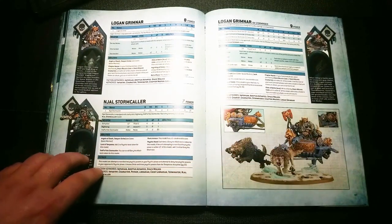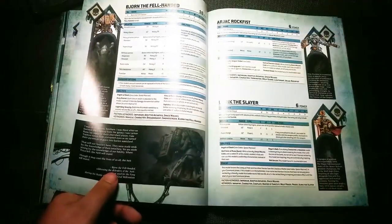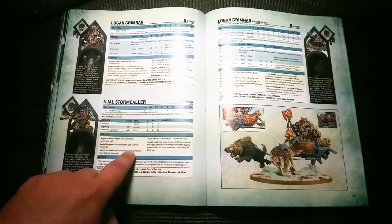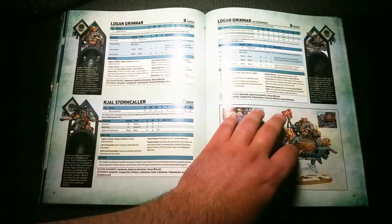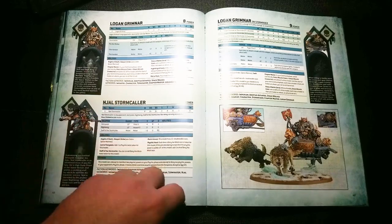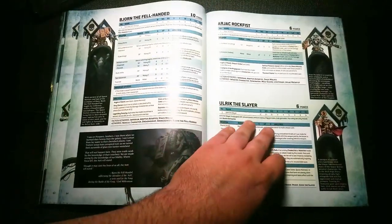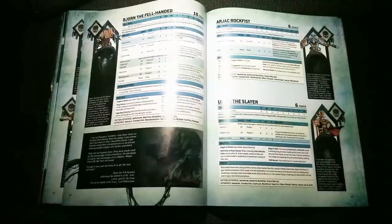Njal Stormcaller. You also notice that Ulrik and him gained their innately built-in rule, and I think it was most likely included in their points, of the ability to be upgraded into a chief librarian, to the leaders of their divisions. So yeah, that's there.